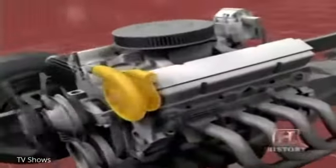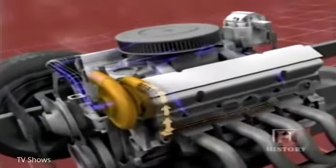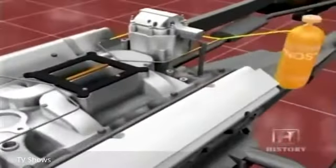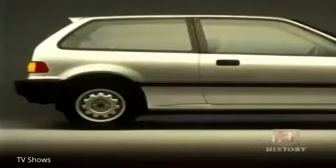Import tuners can also be hot rodded in more traditional ways. Installing a turbocharger, an exhaust-driven pump that forces air into the combustion chamber at higher pressure, helps increase horsepower. Another way to add power is to inject nitrous oxide into the air-fuel mixture, which enriches the oxygen content in the cylinders as they're fired. They put turbochargers on them, they'd put different cylinder heads on them, they'd put nitrous oxide on them, and suddenly a whole industry grew up around that little car.